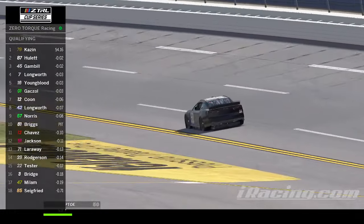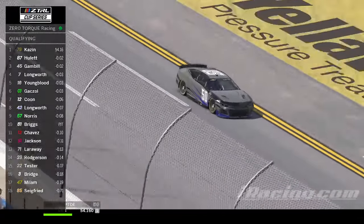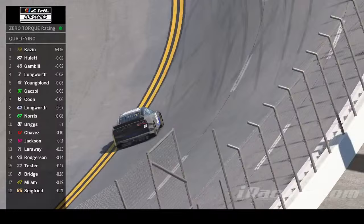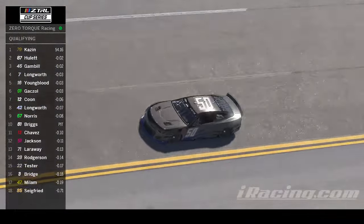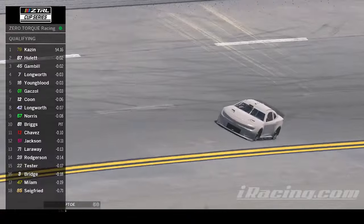Here comes the number 50 of Jason Steptoe. Almost won the season opener at Daytona. How can he start this race? The number 50 Chevrolet getting up to speed through turns 1 and 2 at the moment. Wrapping the bottom paint as good as you can, not putting any wheel in it as little as you can.